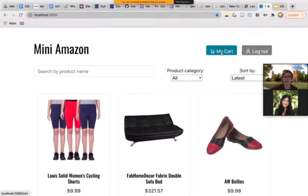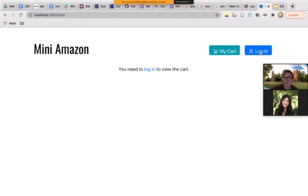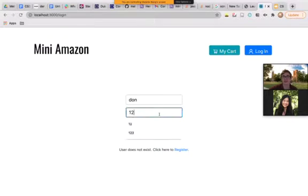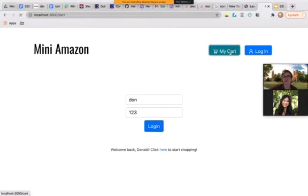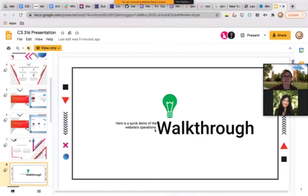So we'll go back to the cart and you'll see that here are the products. Now let's say you log out and you want to log back in to view your cart. My username is Don, password 123. Let's get the password incorrect really quick just to show you how it handles it. User does not exist, and you'll have to click to register that particular user. But if you get it correct, you have the ability to log in and you can start shopping, or you can just view your cart. And as you see, we entered the cart that we were at before. We'll log out and return to the presentation where we left off.